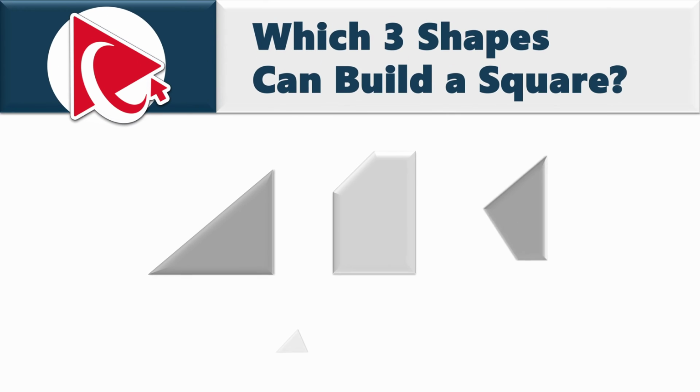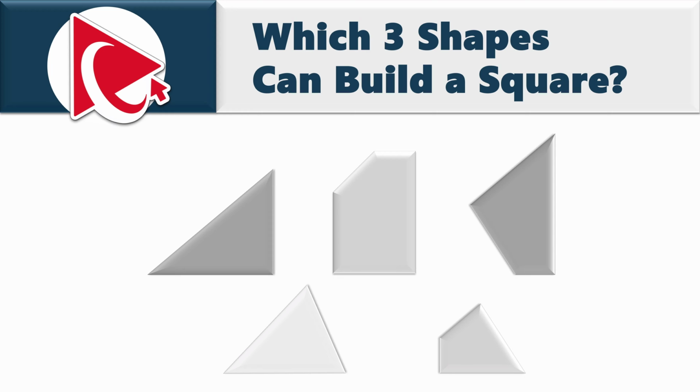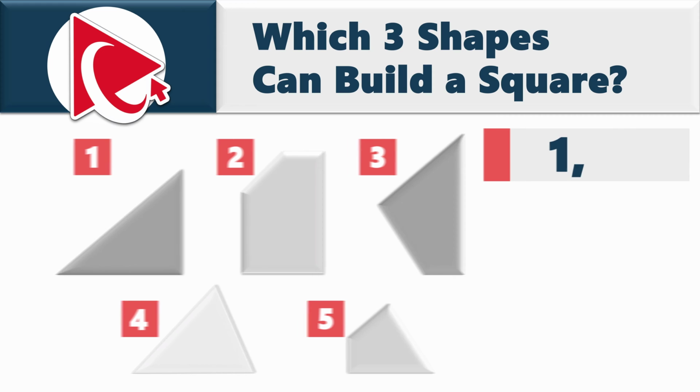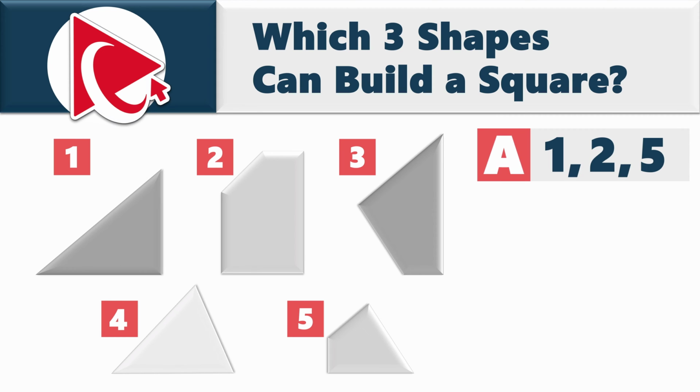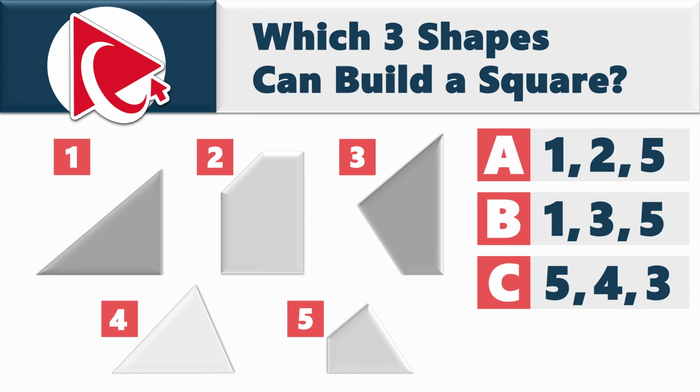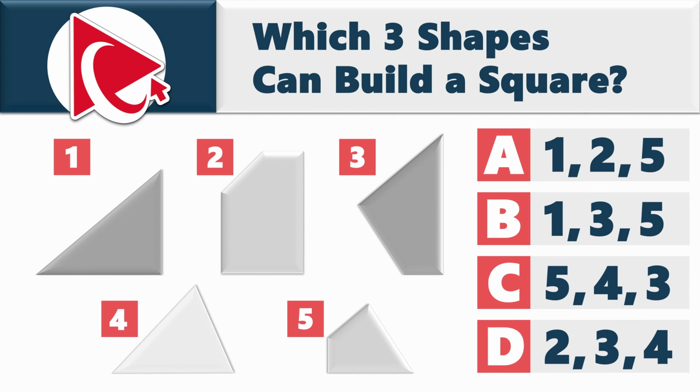You're presented with 5 shapes. The shapes are 1, 2, 3, 4, and 5. And you need to determine which 3 shapes can build a square. Your first choice is choice A, shapes 1, 2, and 5. Choice B is represented by shapes 1, 3, and 5. Choice C, 5, 4, and 3. And last but not least, choice D, 2, 3, and 4.